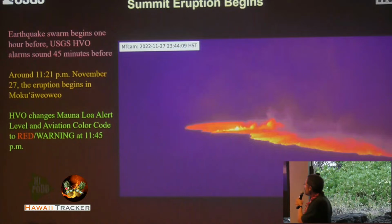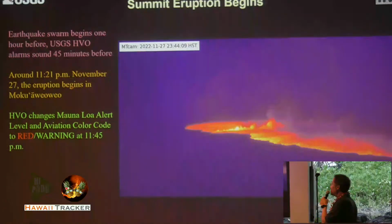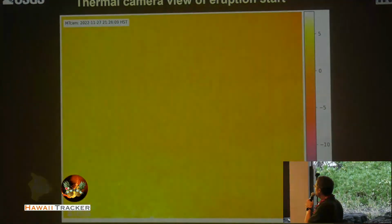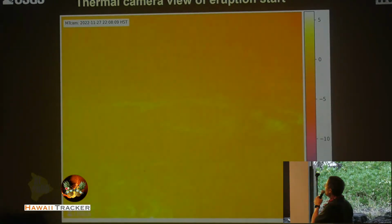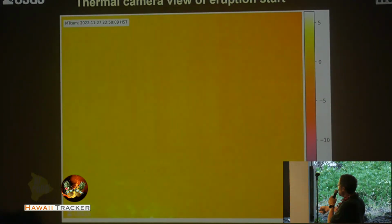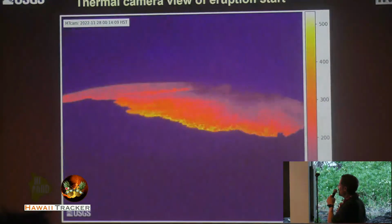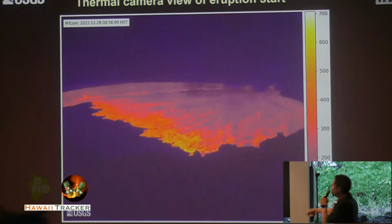Okay, so the summit phase begins. The swarm begins 45 minutes before the actual onset of the eruption. The eruption started at 11:21 p.m. on the 27th, and HVO then changed the color code. Here we have a thermal camera view of the start of the eruption. You're going to see a little bit of extra yellow glow in there. The magma came across the summit.